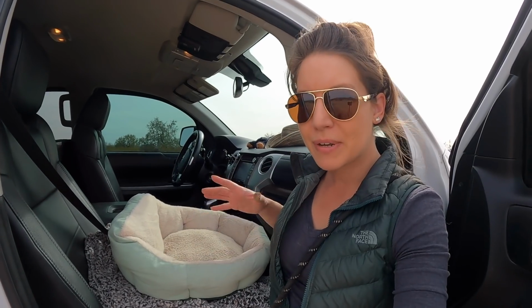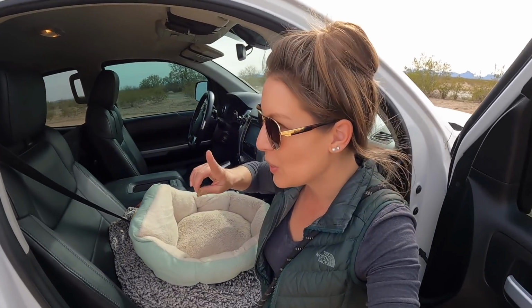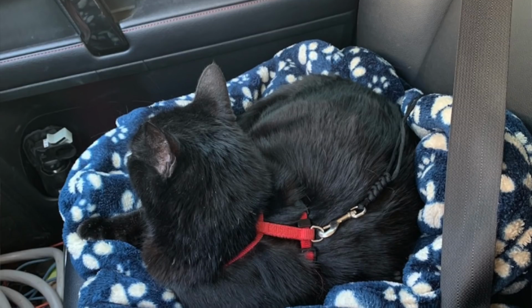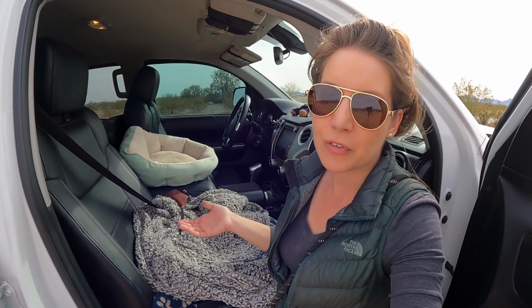And then not a mod, but a kind of nice thing is the center console in this truck, just like a lot of trucks, is huge. So in the 4Runner, Napoleon would get buckled into these blankets in the passenger seat, but he was always kind of far from me, and he likes being close to me, and he likes cuddling, which isn't safe while driving, so that's why he was always buckled in here.